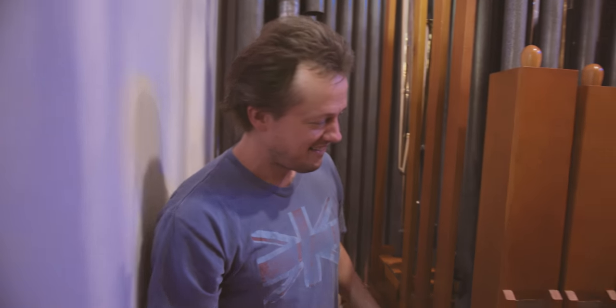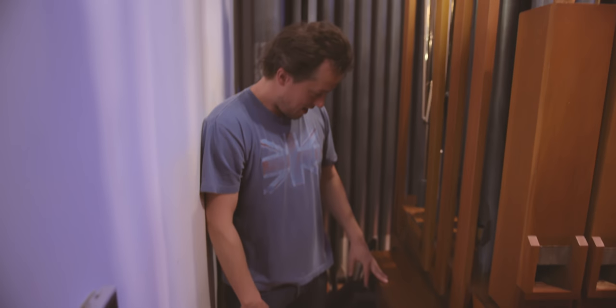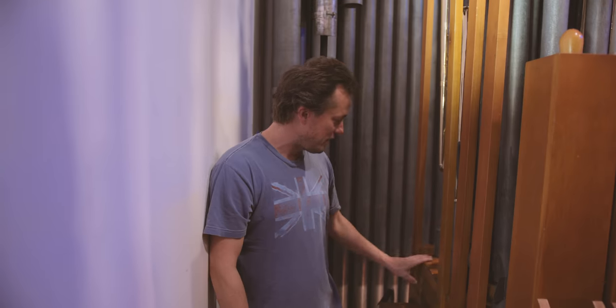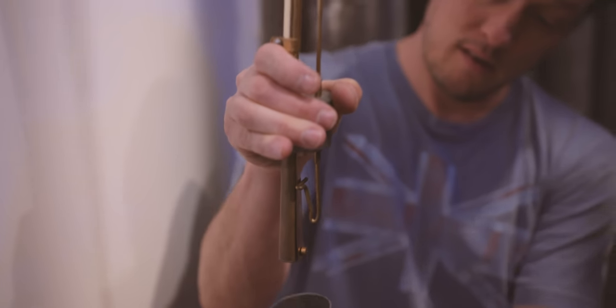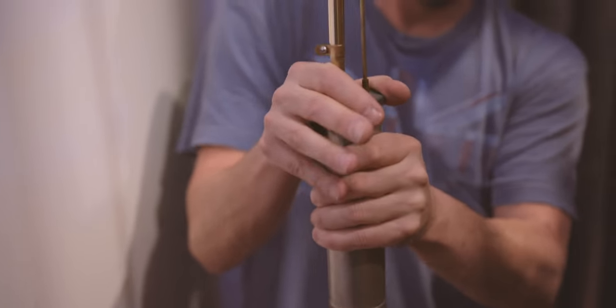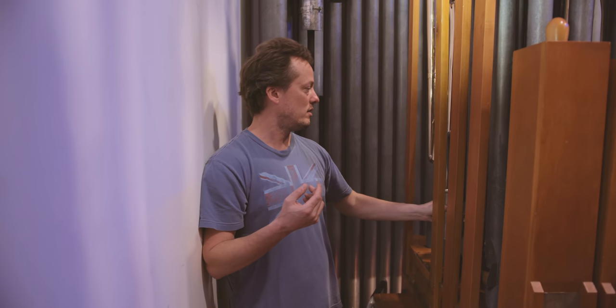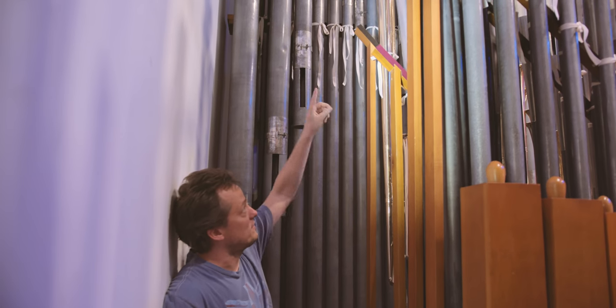It's quite loud in here, and that's not even close to the loudest rank in here. But yeah, you hear that sound, and it's just classic 20s, 30s. And then you go over here, we have an English horn, we have a saxophone and a trumpet. You can see the saxophone pipe. It's not a saxophone the way we think of it today. It's a reed color that you add to other ranks in the organ to give whatever you're playing a brighter sound. And then you've got these brass trumpet pipes, which are quite tall. They get up to 8 feet.